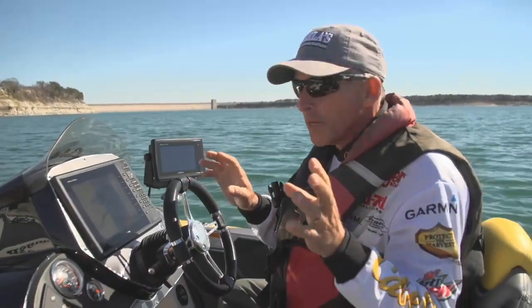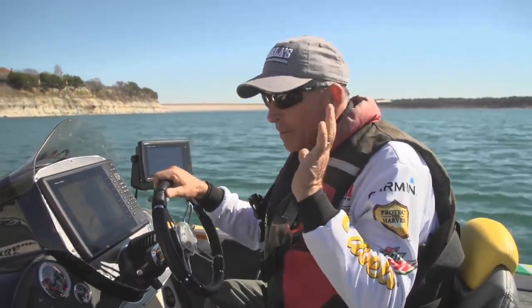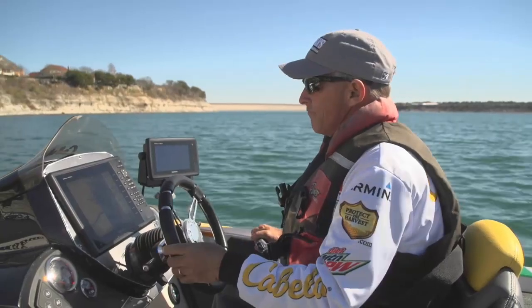We finally got just a little bit of wind, and so we're gonna pull up on a windy bank. It's not a lot of wind, but I've been wanting to shallow crank some and see what happens.